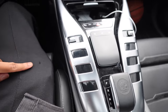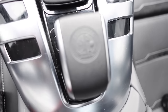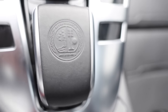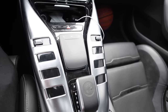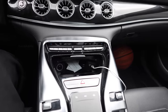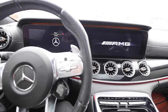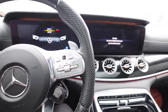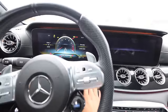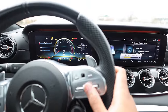Damn, I got a hold of my pants. The AMG logo embroidered on the gear shifter. This is one of the few Benzes with an actual gear shifter like this. And then a little touchpad. Let me go ahead and power it on a little bit. I didn't start it yet, but yeah, we're just gonna go through the menu. Hit that one more time. Ooh. Yeah, 21.